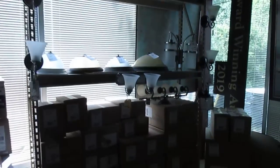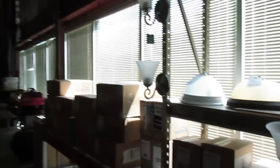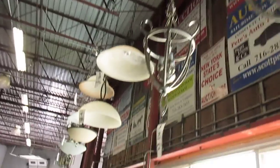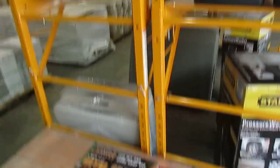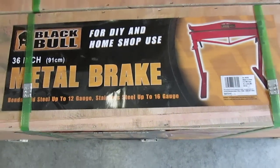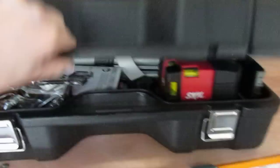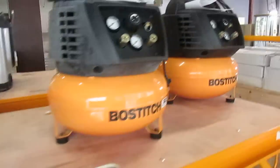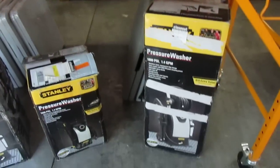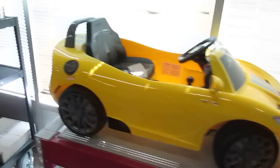Let's move into where the lighting is at. I'm going to speed this up a little bit. Lighting is hanging also from the ceiling. Get these metal bricks, 36 inch for home shops, power washers, Skil air compressors. This beautiful fountain. The little Power Wheel vehicles.